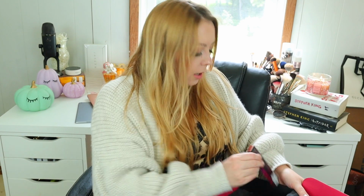That is like a gorgeous color. I'm actually really excited about that. Okay, next up is what is this? Real Her I Am Strong Definer Brow Pencil.